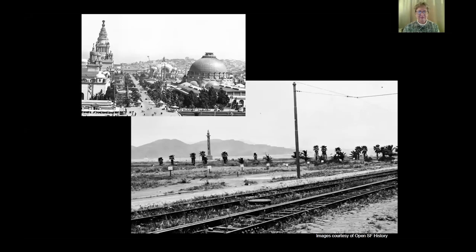The palms on the Avenue of the Palms. We see them in all their glory at the upper left, and we see them in the lower in May 1918. Now, I mentioned the Avenue of the Palms in parts 2 and 3. An attendee asked me a very important question. What happened to the palms?